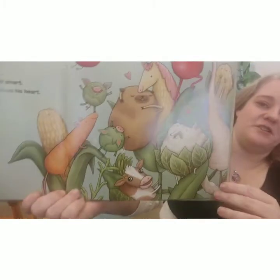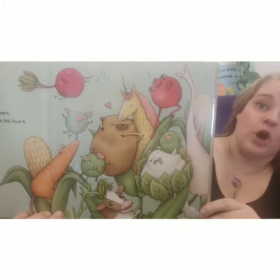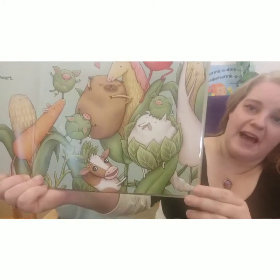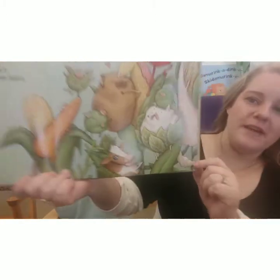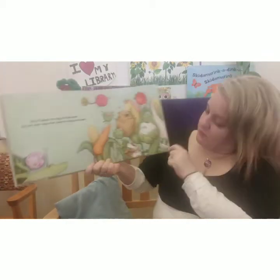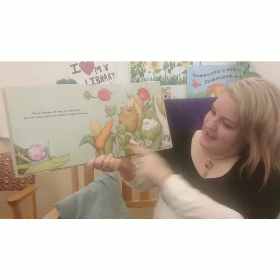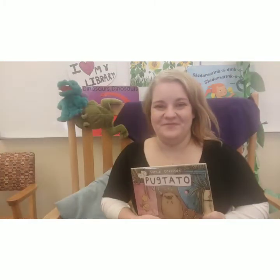So look at all the fun friends. We have Pursnip and Tomatoed. We have Unicorn on the cob. We have Cauliflower and Brussels snouts. They're my favorite. We have Cowbage and Carrot and Tweetroot and Croccoli. The end. Was that a silly book? I think that's so silly.